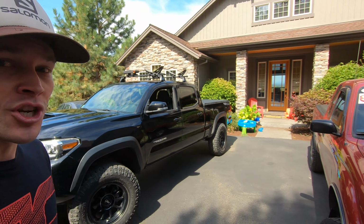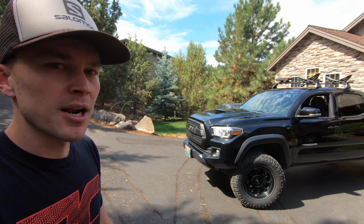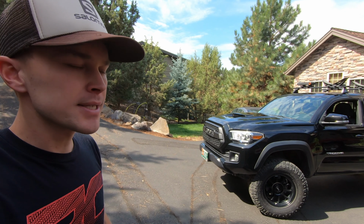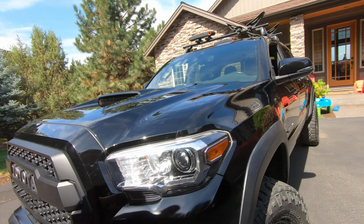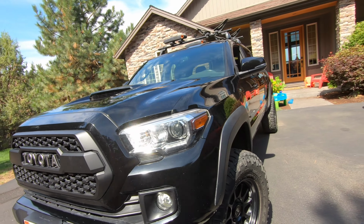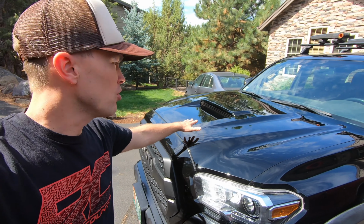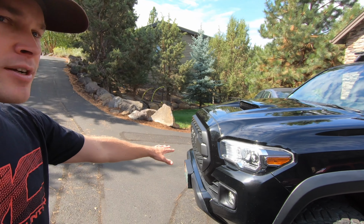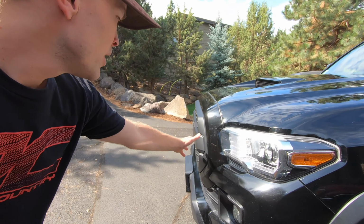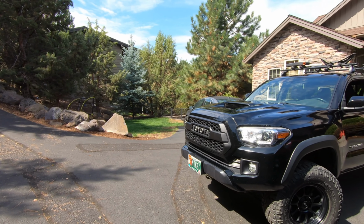Now likewise, the third generation Tacoma is very attractive as well. With the third generation, it's got a much more aggressive athletic stance to it. You'll see that the front and rear fenders are flaring out quite a bit. Likewise, we've got the optional TRD Sport and TRD Pro hood up here, which bulges out and gives it a pretty aggressive look. And then my truck also has the TRD Pro grille here, which is bulging out, again giving it kind of that athletic look.